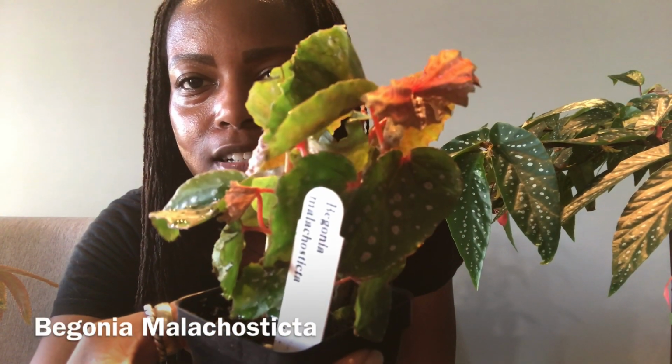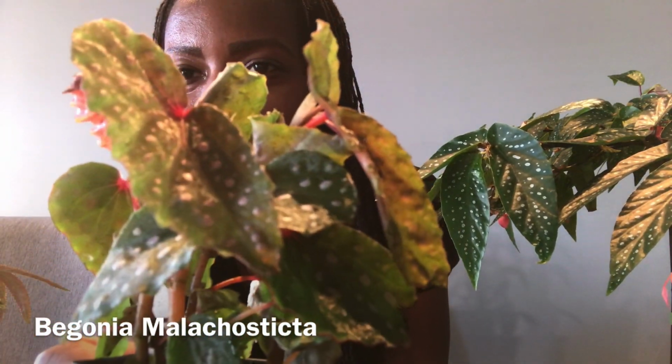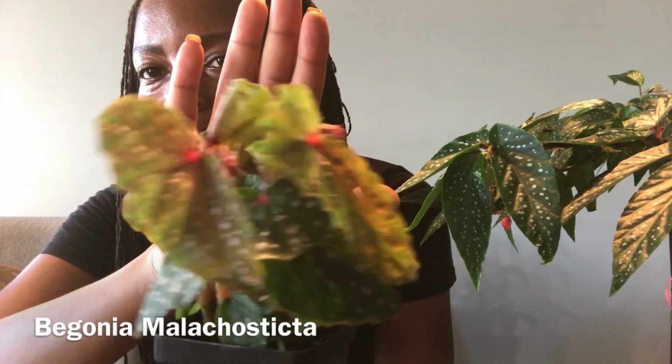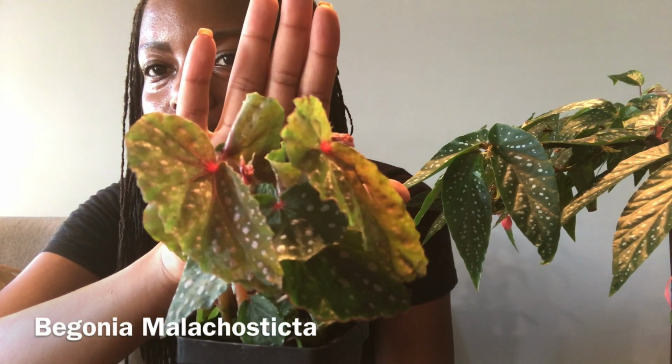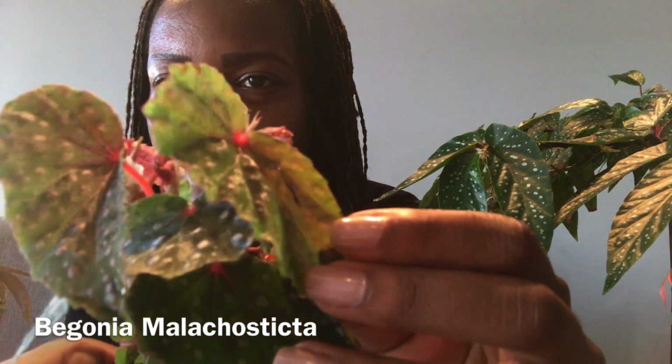The next plant I literally just got today from Steve's Leaves. Every time Steve's Leaves sends me a notification, I'm just like, why? My wallet cannot take it. But this is the Begonia Malachosticta. It is so cute. And if you can see the dots, the polka dots that come in pink. It comes in a really cute pink color.